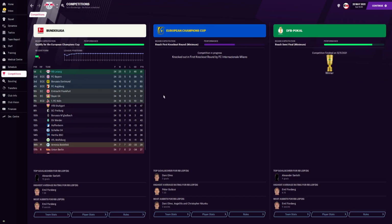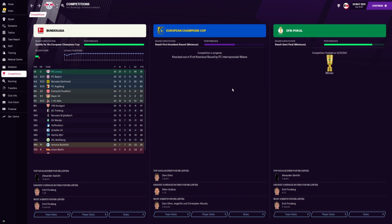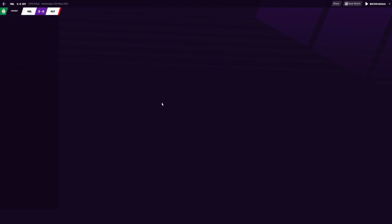In the competitions, we did win the Bundesliga. We played 34, we won 25, we drew 6 and lost 3. Our top goal scorer was the Norwegian, and our highest average rated player was Emil Forsberg, who is the Swede. In the Champions League, we got knocked out in the first knockout round by Inter Milan, but in the DFB Pokal, we did win that. We beat, who did we beat in the final? We beat Freiburg 3-0 in the final, so we dominated the final. In truth, we dominated the cup overall.